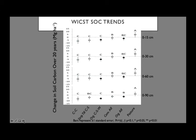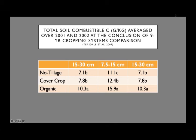And we see this in other long-term experiments as well. So this is one from the Mid-Atlantic region, where they're comparing a conventional no-till system, a cover crop-based system, and an organic system, again looking at soil carbon. And in this case, you do see that there are different letters next to each of these numbers, which designate grams per kilogram of total soil carbon, and organic tends to have more soil carbon than even the conventional no-till and cover crop-based systems.